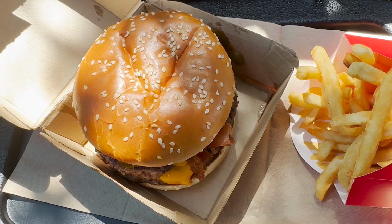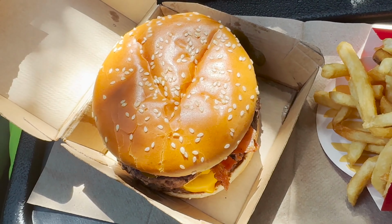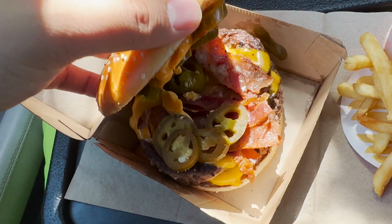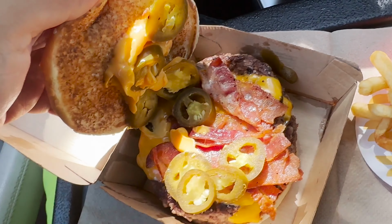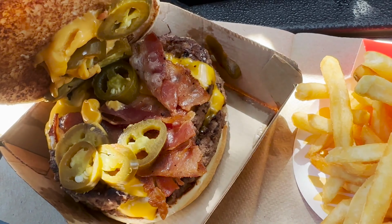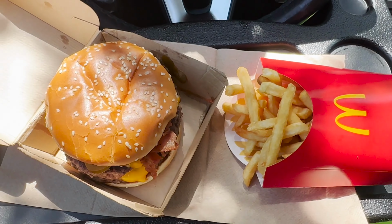Then on the left side over here, we got the new cheesy jalapeno bacon quarter pounder with cheese. As you can see, you got a nice glossy bun, whole bunch of sesame seeds open up in the middle. You got some type of cheese sauce, a whole bunch of jalapenos. You got bacon, you got more cheese, a patty over there. There's another patty on the bottom. It's two patties, two cheese slices, and so much more. Ooh, that looks so good. So with that being said, I'm getting hungry.